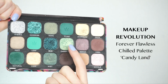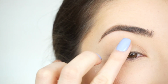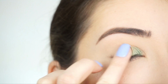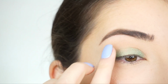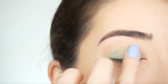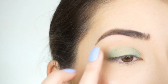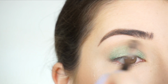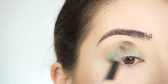I'm now going into Candyland. I'm now picking up this shadow on my finger. Look at how pretty it is. And I'm going to start swiping this all across my entire lid. And then what I'm going to do is right where my crease is going to fold over onto my lid, I'm just going to apply a little bit of that shadow up there, and then that's going to help nicely kind of diffuse that out, and then I'm going to blend it out even more. And then just taking that E25 that I used to blend the shadow through my crease and just buffing this out to help diffuse it.